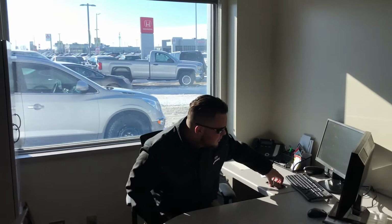We good to go? It's time to go. Let's go. 2018 Buick LaCrosse.